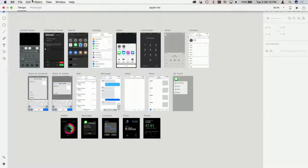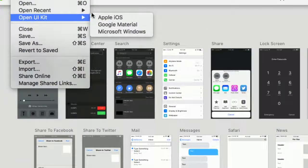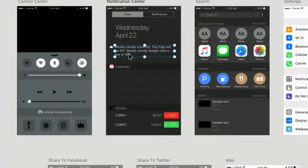This is actually a template that comes under their file menu. They have this thing, Open UI Kit, and they have an Apple iOS UI Kit. And so here are a bunch of screens, again, using those same things. Actually, I should mention, you can also put images on there. Obviously, it's not a tool there, but you can put images on, or icons.